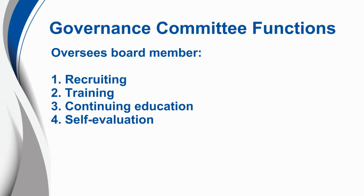Now, I only want to talk about one committee today, the one that I think is very, very important. That's the Governance Committee. The Governance Committee was once called the Nominating or Bylaws Committee, and it had a very narrow function. But now we've expanded the functions of the Governance Committee so that it has a lot of other things to do. It oversees the board member recruiting, the training of board members, their continued education, their self-evaluation, and really, if you want to do something for your board that says to the outside world that you are interested in governance, then you start your governance committee.